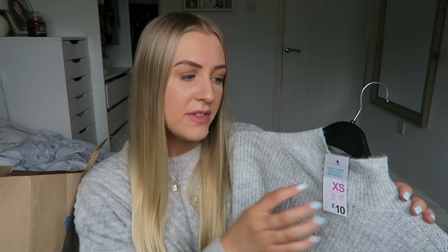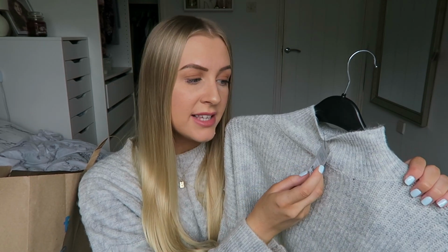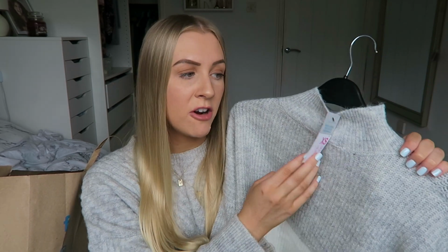I've noticed that all 3 of these jumpers have the Primark Cares made using recycled materials label. I don't know if that's something new that they do or if it's just because I haven't been in there in so long. It says that this product contains at least 30% recycled materials, but I do love that they're trying to be a little bit more environmentally friendly.